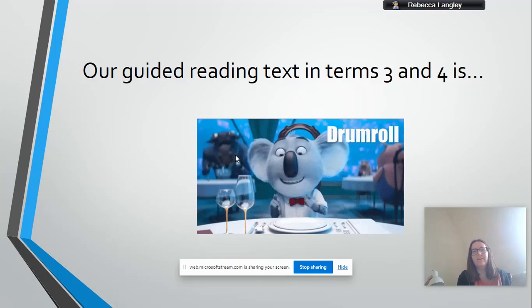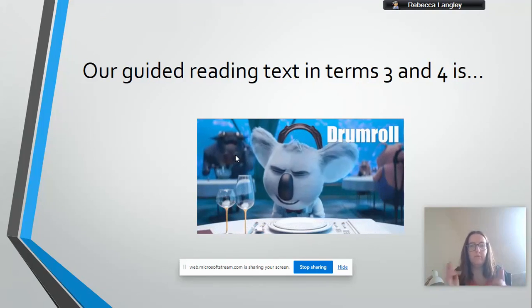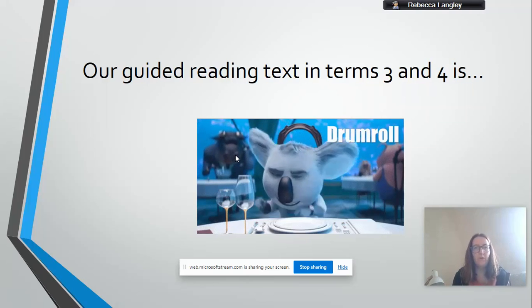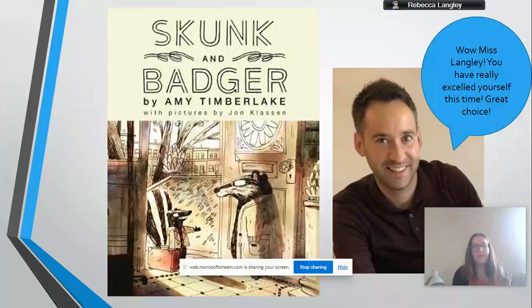Okay, so our guided reading text in terms 3 and 4. Hopefully we'll start this at home, but then fingers crossed we'll be back at school in term 4 and we can carry it on. It is Skunk and Badger by Amy Timberlake, and Mr. Beige thinks it's an excellent choice, as you can see.